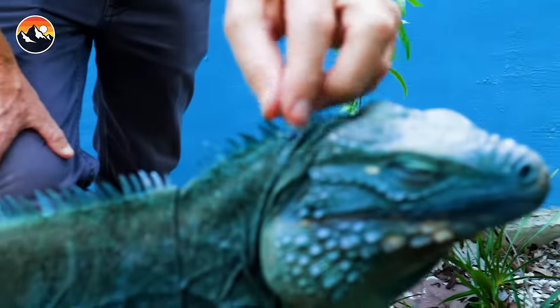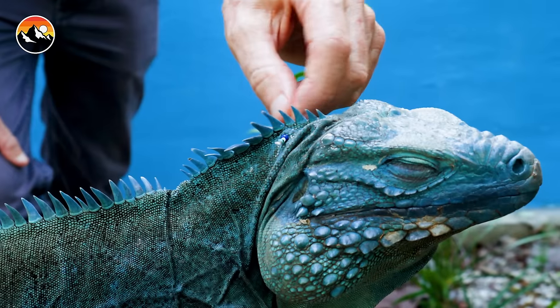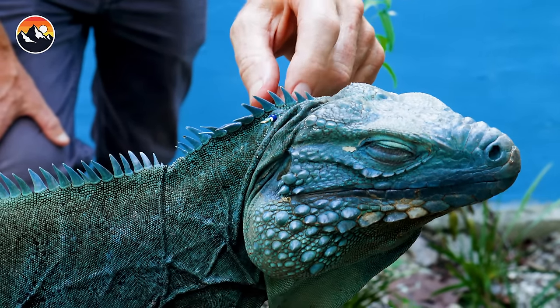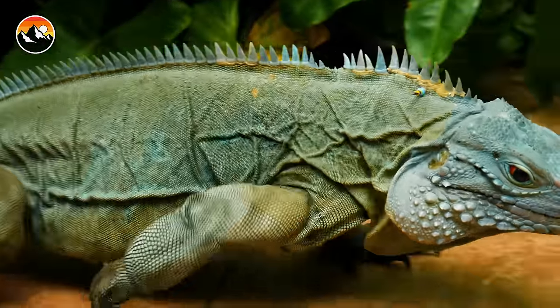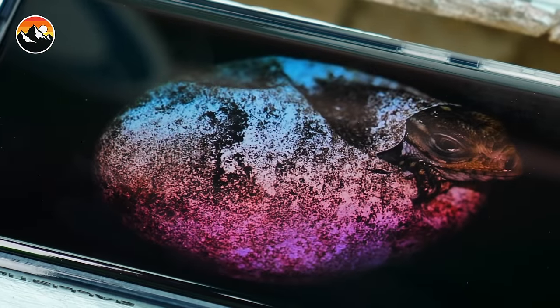So these beads we put on every iguana we release, and we also put them on the captive iguanas in case they get out. And the idea is the combination of bead sizes and bead colors is unique to each animal. So that if we're walking around the park and we see an iguana and we want to know who that is, all we need to do is train binoculars on the beads, look them up in the database, and we'll know exactly who we're dealing with.